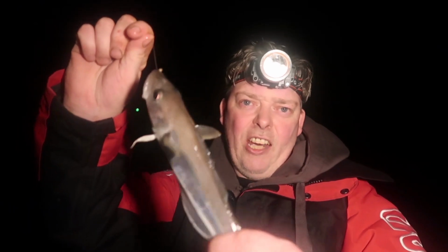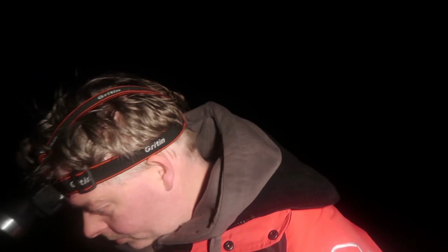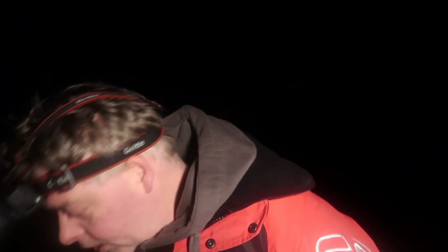So I'm going to get this chap off, get him back, and then I'll get it baited ready for the high tide. And high tide's in about 10-15 minutes, and then chuck a fresh bait out there, both rods, ready for when the tide turns. But at the moment, it's slowly picking up.